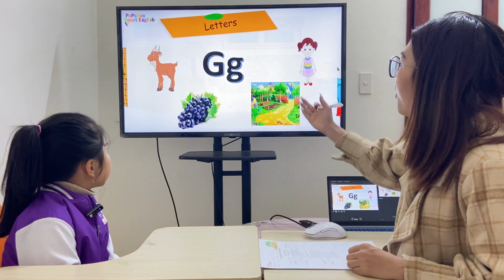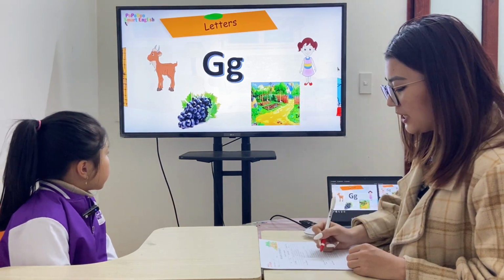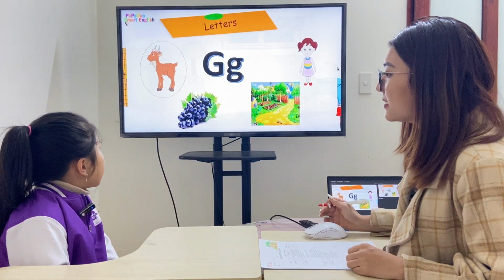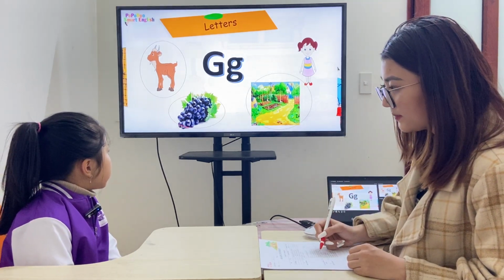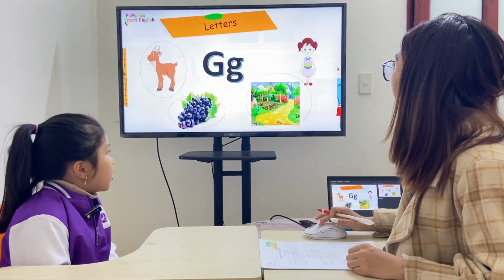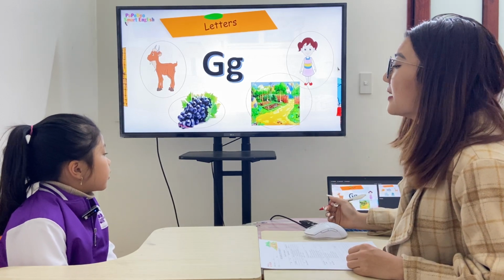Okay. Now, what letter is it? Letter G. And what is it? It's a goat. What is it? It's a garden. What are they? They are grapes. And who is it? It's a girl.